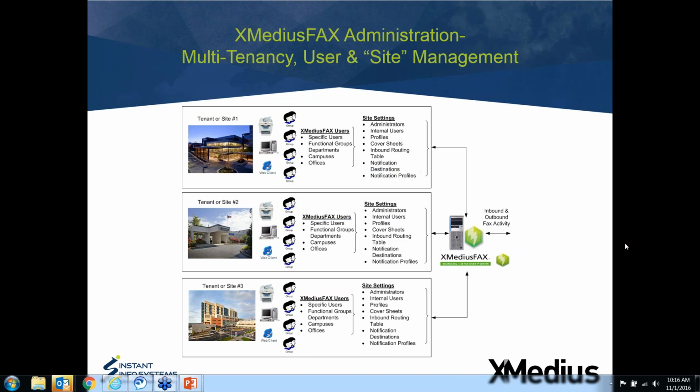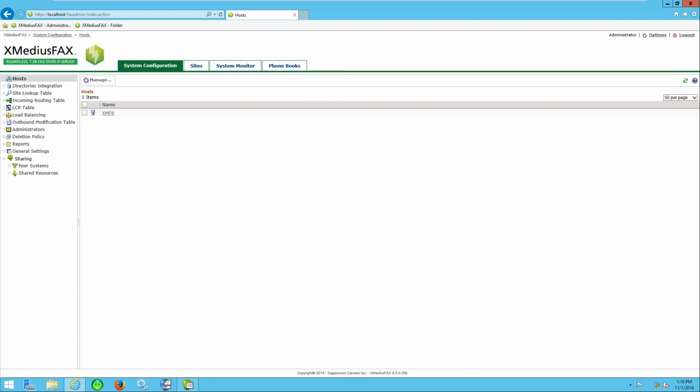So I am going to do just that: toss the ball over to Rich Bott, who's going to take a deep dive and a live dive into the XMedius Fax Administrative Interface to give you an idea of what the enterprise class features are. Rich, you've got the ball, I think.